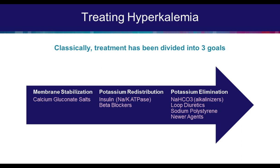And to that end, we have sodium bicarbonate, which can be used to alkalinize the patient, alkalinize the urine, and excrete some potassium. We certainly use loop diuretics, which we know cause some loss of potassium in the urine. And classically, we've used sodium polystyrene, and I'm going to talk about that in a moment. But now we also have some newer agents, which I think are going to change a lot of what we're dealing with in this arena in order to allow us to maximize our therapies.